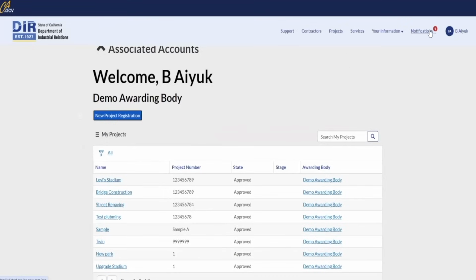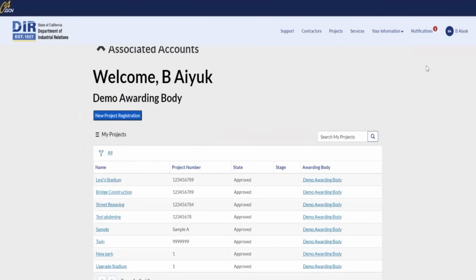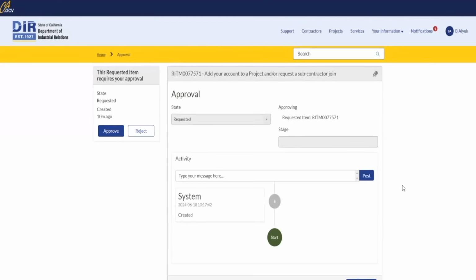The next topic we'll cover is approving a project join request by a contractor. If you click on the notifications button in the upper right-hand corner of your screen, there is a red icon displaying a 1. Showing that indicates that a contractor has requested access to your registered project. Click on the notification button to review the details of the request. In this view, you can also approve or reject the request.